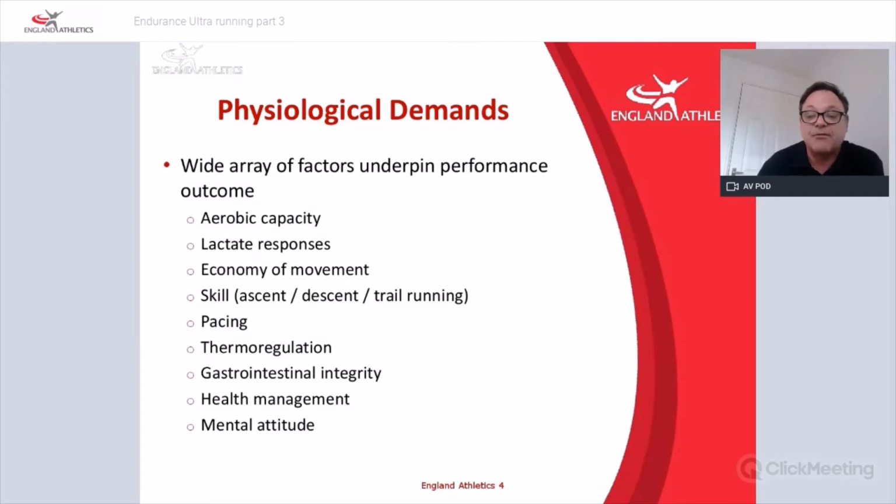Success in ultramarathon running events conducted in hot and ambient conditions, irrespective of the humidity, requires an ability to maintain a homeostatic core body temperature. So that's one of the things you have to bear in mind, and obviously you can add these things into your training as well to handle that. And I think one of the things that's often overlooked is the managing of things like heat stroke and some of the symptoms around that.